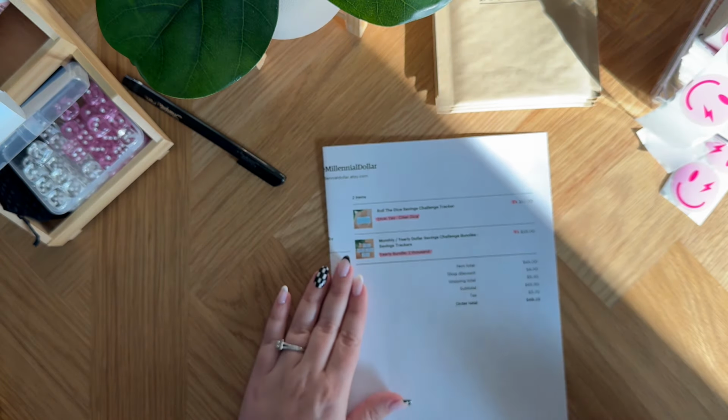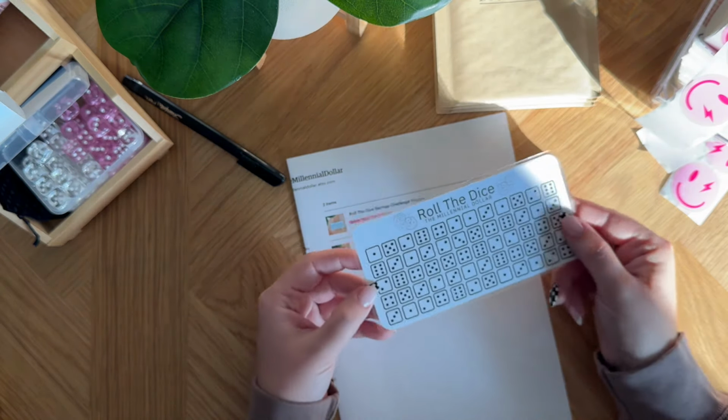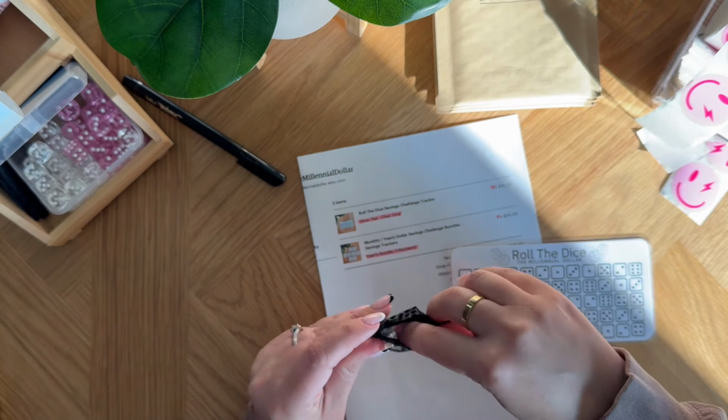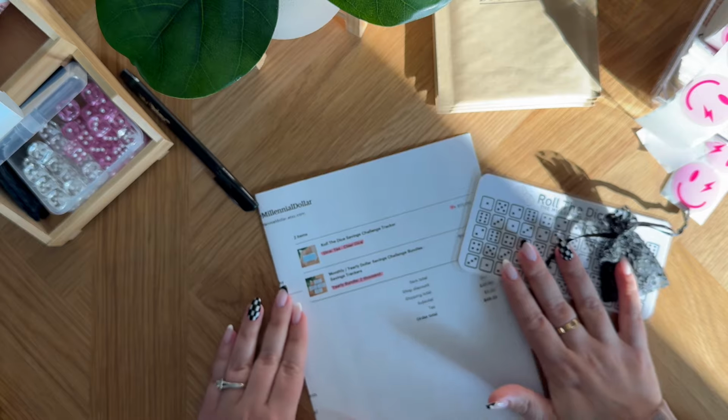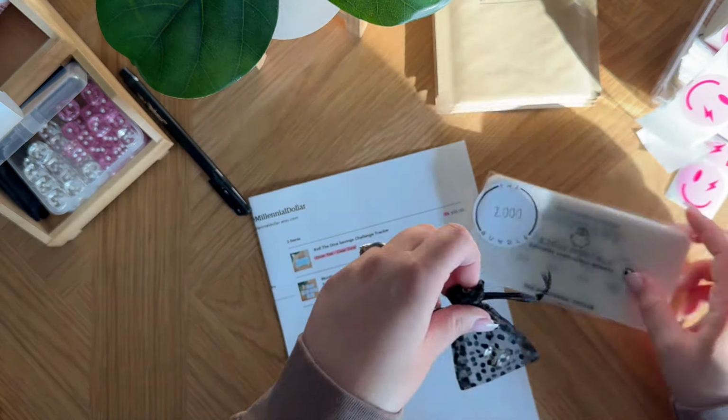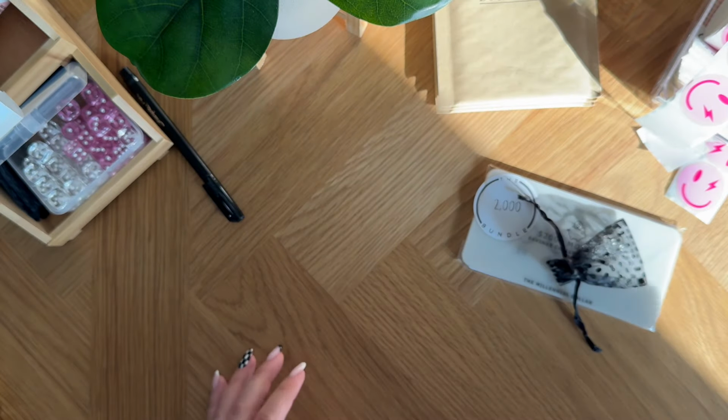Next, we have Diana's order, and she ordered my Roll the Dice and a clear dice to go with it. And then she also selected my 2000 monthly yearly savings bundle, and that's it for her order.